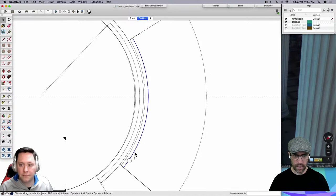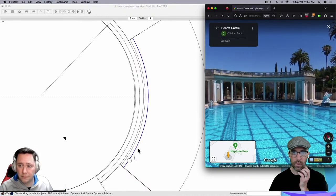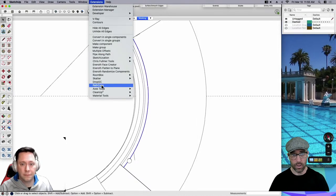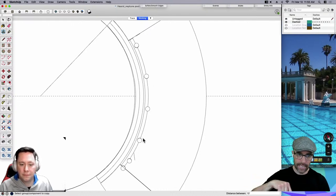What I want to do is place, how many did I say? Eight? One, two, three, four, five, six. I said six. Okay, so I want to array six of them along that curve. There's an extension called Path Copy, which is great. It says select the component that you want to array, and it's going to array them. The problem is that it's going to array by distance. It's not going to array them equally spaced along this line.